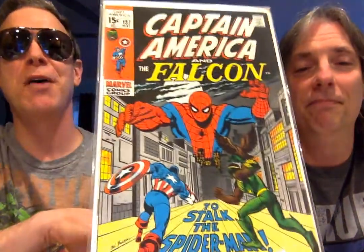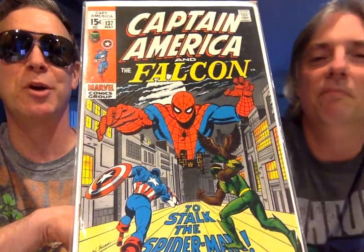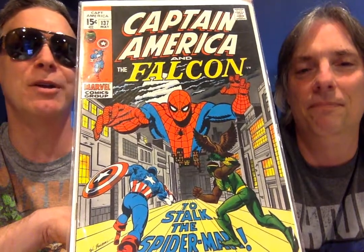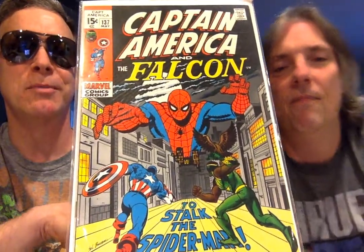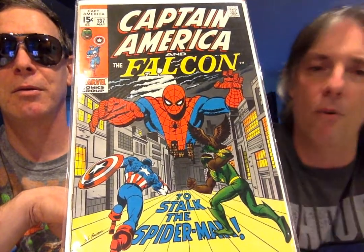Spider-Man fighting the Falcon in Captain America. There's a Captain America issue, but it's basically Spider-Man versus the Falcon. And the Falcon is going after his buddy Harry Osborn. So Spider-Man kind of comes in to defend Harry, and he's going after the Falcon. Notice the green outfit. Yes, this is only a few issues after the debut of the Falcon before he changed to the red and white costume.